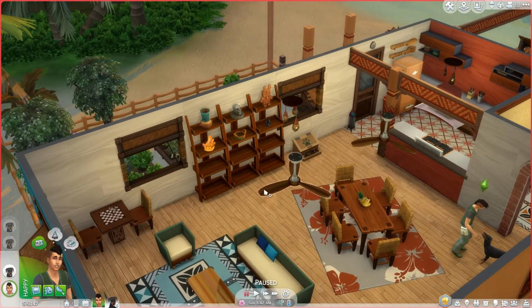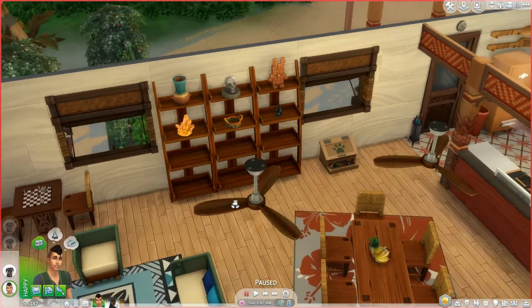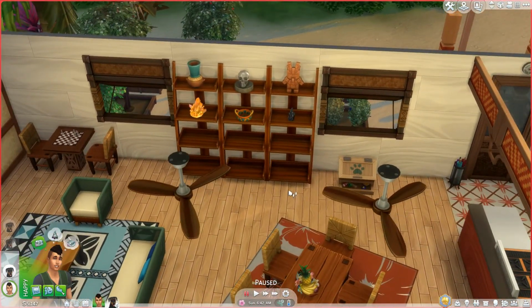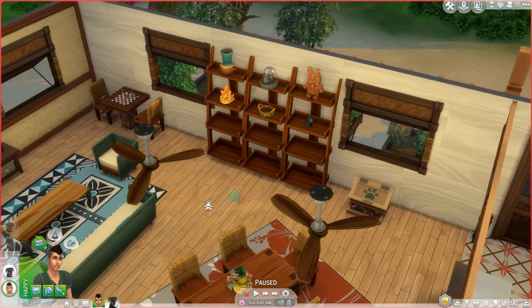I'm loving these new shelves that we've got, and I just had a few random little items spare, so I thought I'd just put those on. But I'm assuming you can maybe collect some nice stuff to put on these. Or I'm hoping so, anyway.